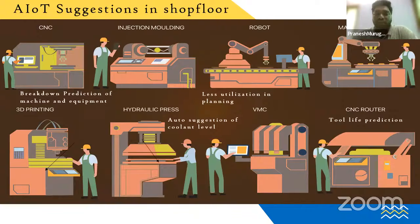It also shows the tool life prediction, because a lot of customers ask, I don't know when my tool will end. They use that tool as a routine production process, but they don't know when the tool will get worn out, because different persons, different labor will use the tool in a different manner. So our prediction will tell you this is the particular time that you have to change the tool, otherwise your system will collapse. So these are the AI suggestions that we are providing to multiple shop floors.